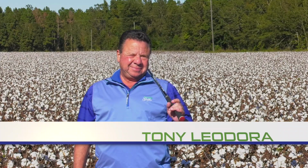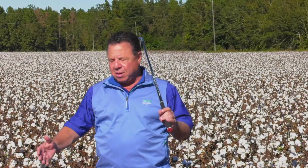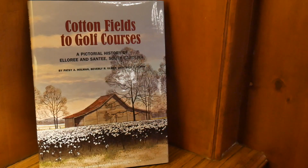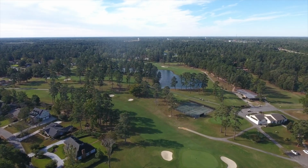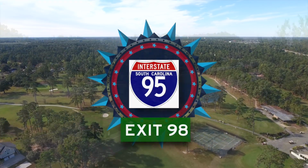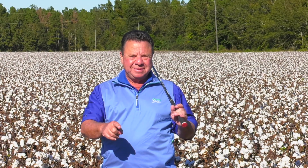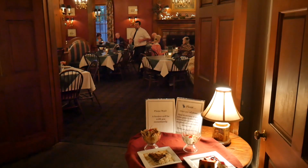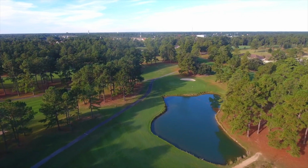Santee, South Carolina. Not that long ago, all of the land in this area was devoted to growing cotton. Some of it still is, but some of it has been converted to golf courses. With that has grown a mini golf mecca right at exit 98 of Interstate 95, where so many millions of cars pass every single year. The smart ones stop and take part in this special area of Southern hospitality and Southern golf. We hope you like it on this episode of The Traveling Golfer.